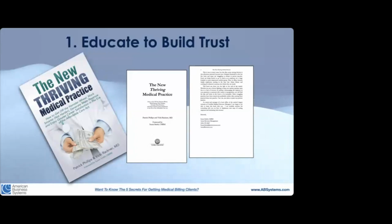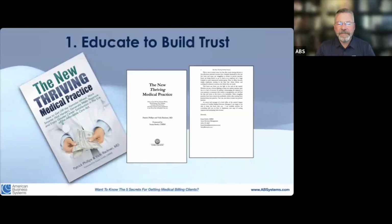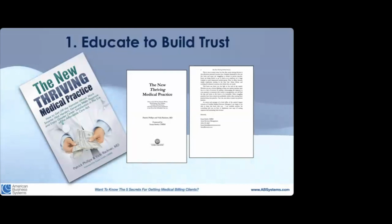I tell you what, folks, this book is so important. I call it our Bible for our business. If you know this book and the contents of this book, and it's only about 200 pages, I think, Eric. Sure, it's simple to read. Very straightforward. You're going to love the information you have here, because everything in here the doctor needs to run a thriving medical practice. Yes.